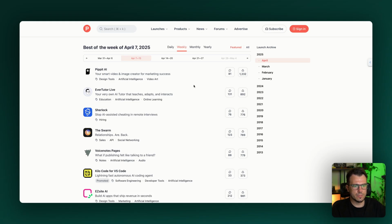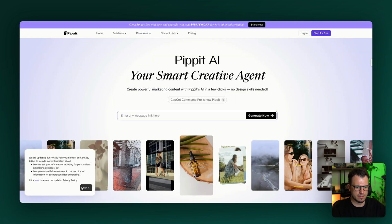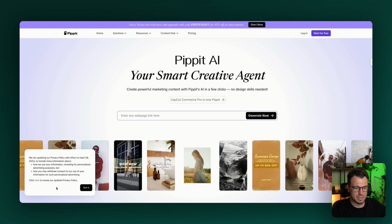Let's dive in. Start with Pippit AI, your smart video and image creator for marketing success. We already have a privacy policy update. That's a bit weird. I usually don't remember seeing this kind of stuff.